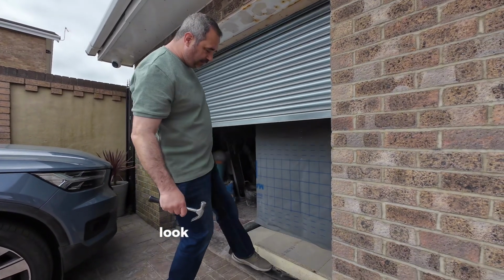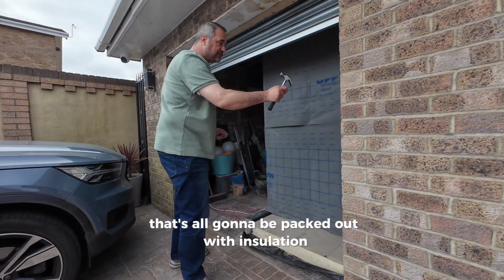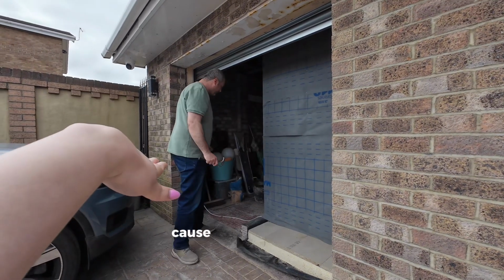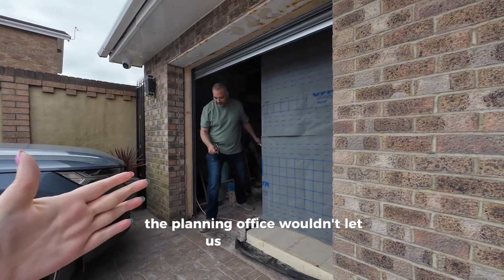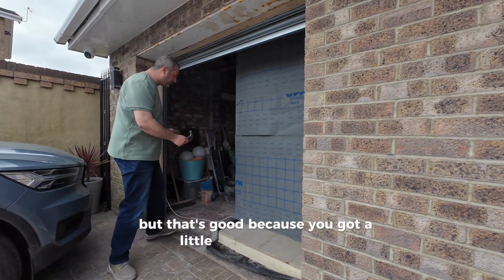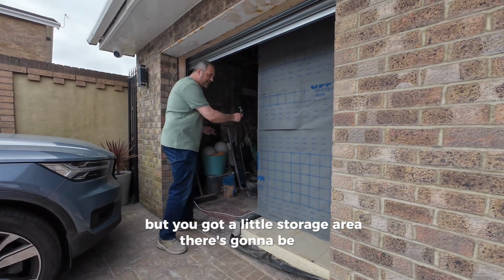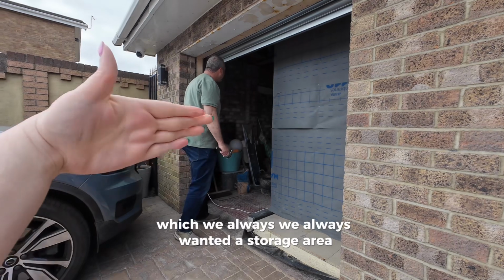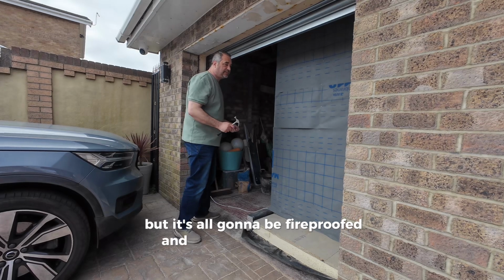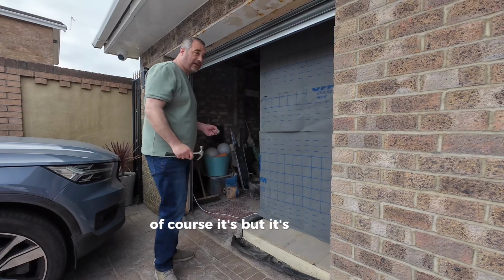Got some bricks down here. Look at that insulation there, and then boarded insulation. That's all going to be packed out with insulation. It's all going to be fireproofed as well. So the reason why I've got a garage door instead of a door, because we wanted a door, the planning office wouldn't let us have a door because they said it would look like a house, and it would confuse people on the street. Yeah, but that's good because you've got a little storage area now. So we've got a fake door instead. There's going to be a plug socket here. Which we always wanted, a storage area. It's just I wanted a door instead of this big door, but it doesn't matter. It's all going to be fireproofed and insulated. You've got to tick all of the boxes. Yeah, of course. But it's going to be really good.